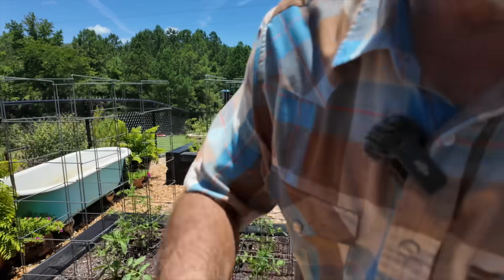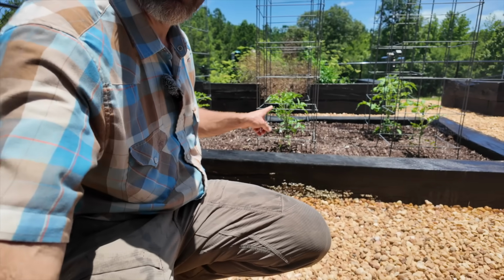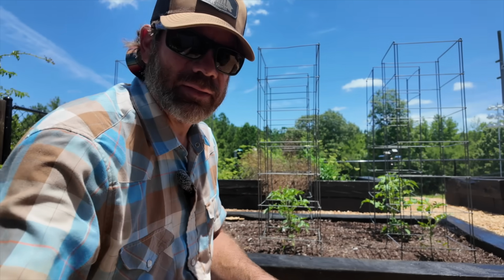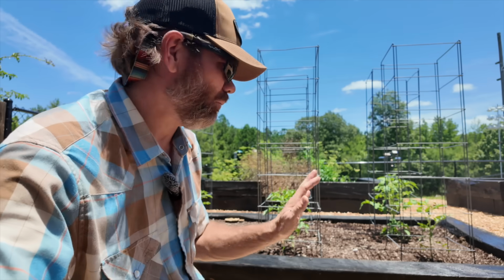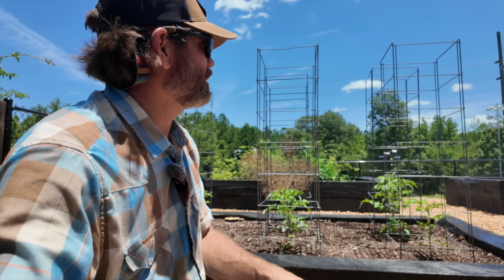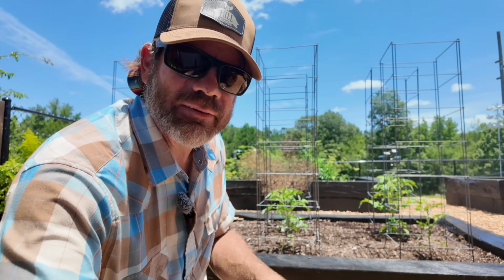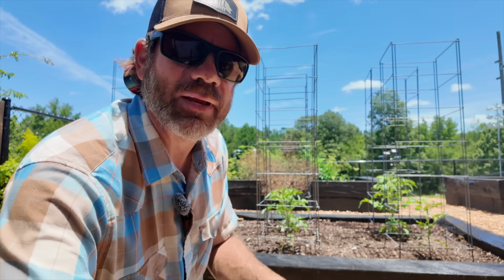I did plant me though another crop back here of tomatoes. So hopefully these guys will make it. I'm kind of watching these a lot closer than I did over there. I just thought it was gonna be pretty easy back here, but you just never know with gardening. It's something different every year.